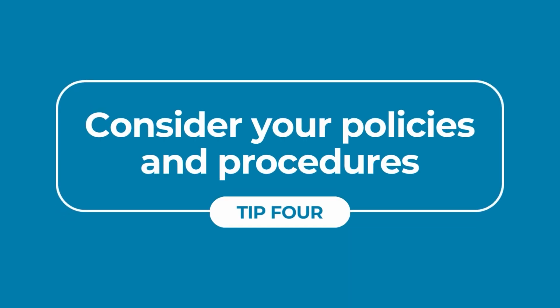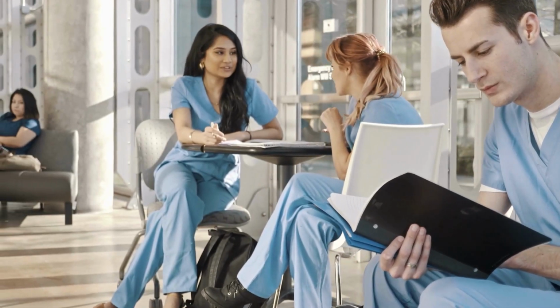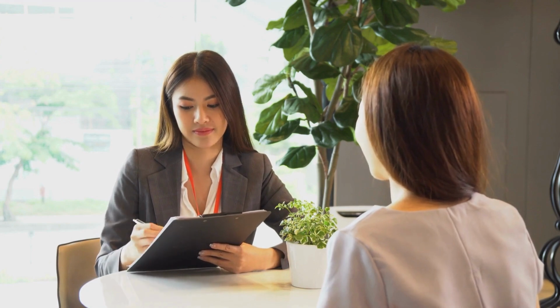The fourth tip is for you to consider your policies and procedures. How strong and up-to-date are your care-specific policies and procedures? For example, how good is your safeguarding policy? Do you undertake safeguarding training? How will concerns be reported and corrected? These are all things that you must consider strengthening for your tender to be successful.